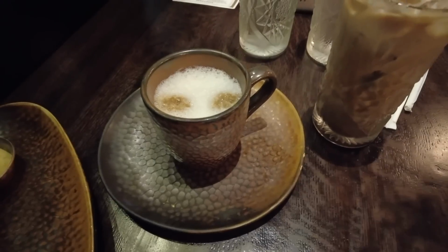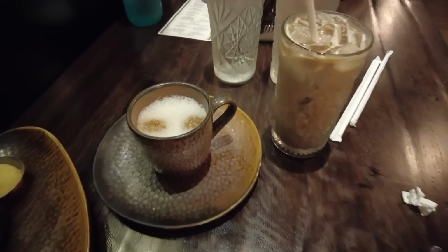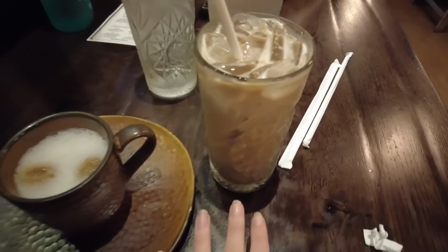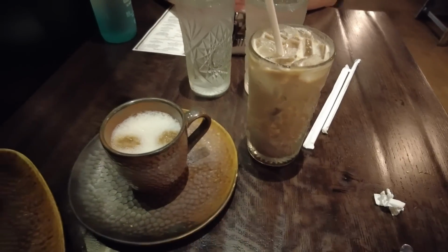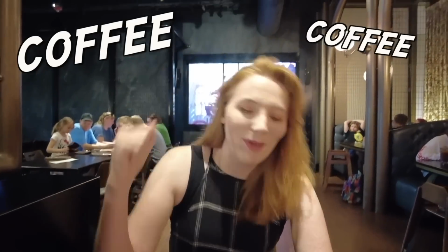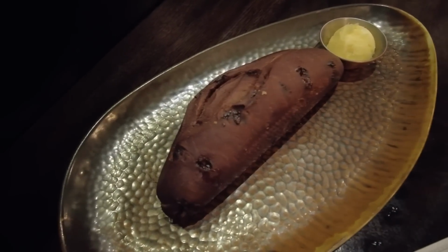So it would not be a Quincy and Emma food review unless we got coffee. So of course we both had to get a coffee. Quincy just got a soy milk latte, and I just got an iced mocha. I'm excited because they had espresso here, which not every single sit down does. So we're pumped. Coffee.